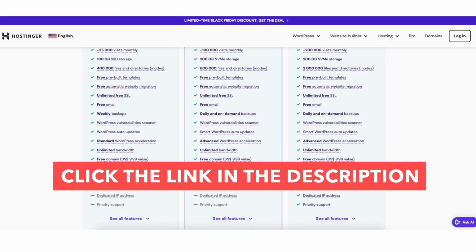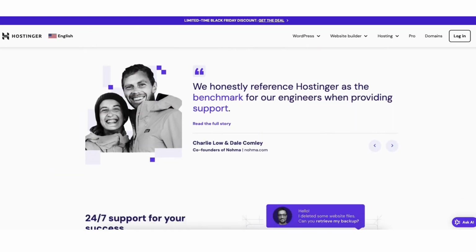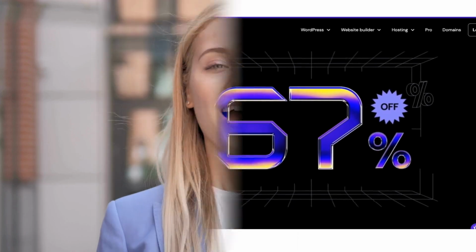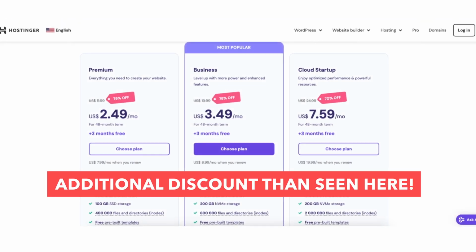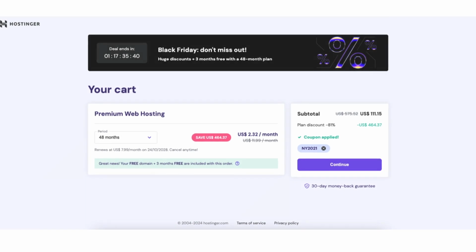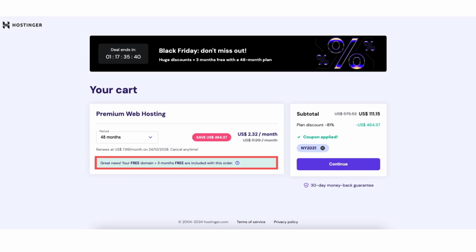You'll save money no matter what Hostinger hosting service you choose, like shared hosting, WordPress hosting, cloud hosting, VPS hosting, and more. You'll save even more money than you see being listed here this Hostinger Black Friday and Cyber Monday season. You'll also receive a free domain name and 3 months free on the 48-month term.